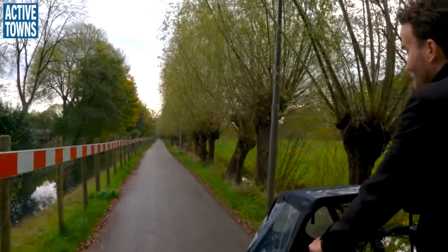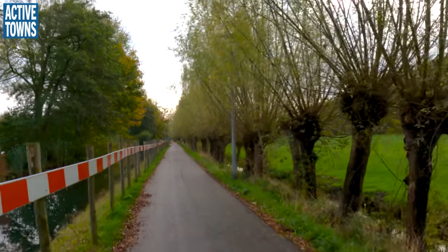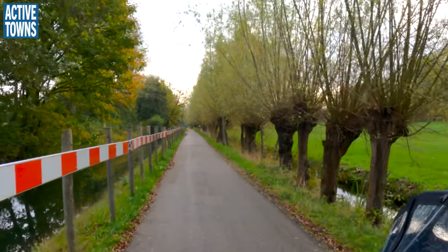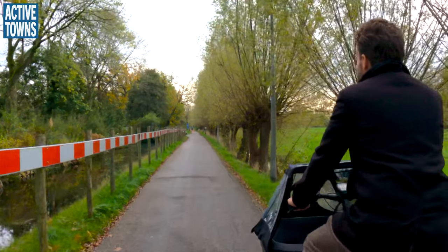Another pretty narrow path. Actually, car access. So there's actually a car coming in the opposite direction. So it'll be interesting to see how that goes. They see us coming. So we just have to negotiate. They'll wait. The negotiation.